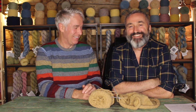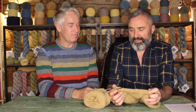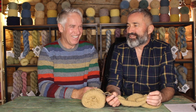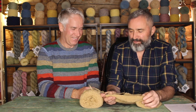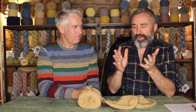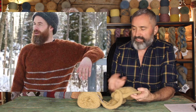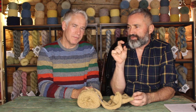So what I'm doing now is I'm going through the pattern. It is, again, by Pickles. And it's the sailor sweater. And the other thing that I did was in the pattern, it shows a sweater, and it's an orangey or rusty hue to it, but it's similar to this. And they use a light stripe in it. I'm going to use a dark stripe.